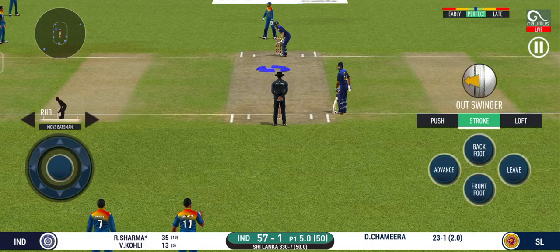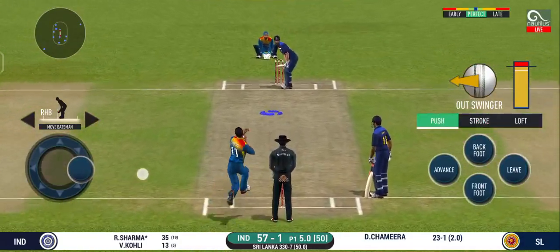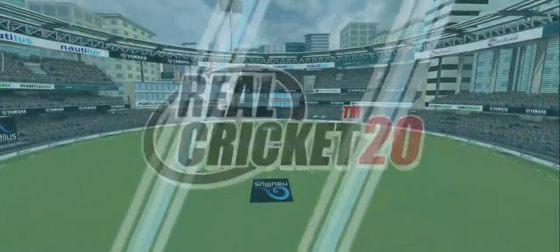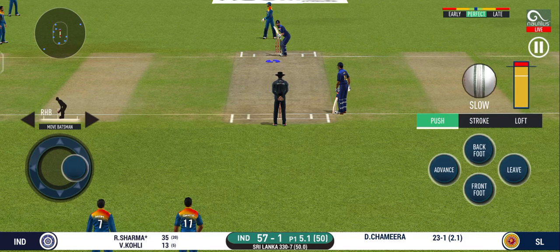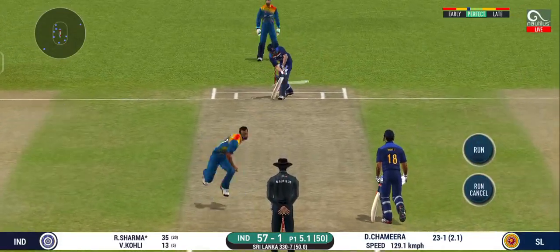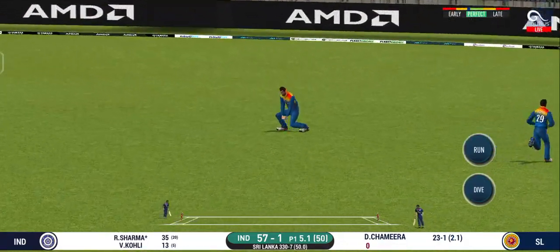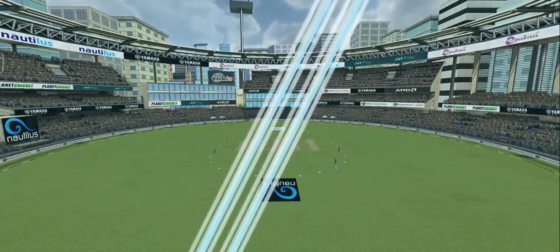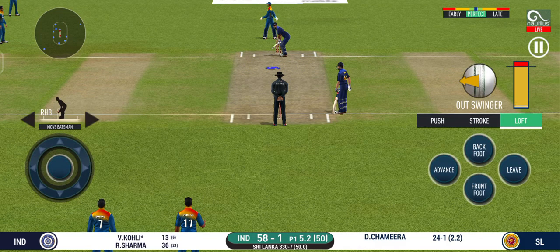Fielder placed at point. Missed that completely. Would have been frustrating having missed out on the last one. It's nicely timed. We'll only get one though. He's calling for two. That's poor running between the wickets. The bowler is bowling from his favorite end.